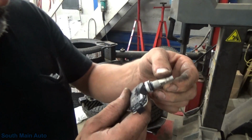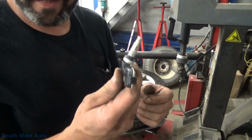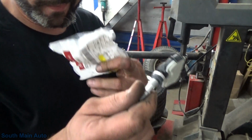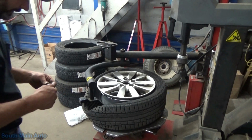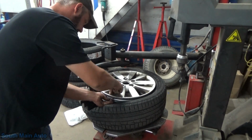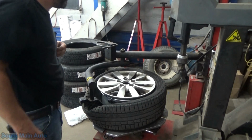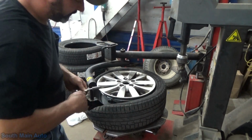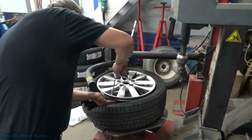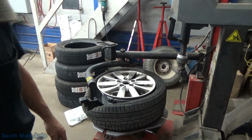So there's the old one. No physical damage to it that I can see. The funny part is you get these new ones from Kia, and they don't come with the nut, which I thought was odd. A lot of times, if the car's new enough, it's not a problem, but you get a car that's 5, 6 years old, it ain't coming off. At least not here anyways. So, torque it to spec.